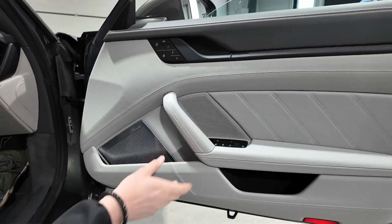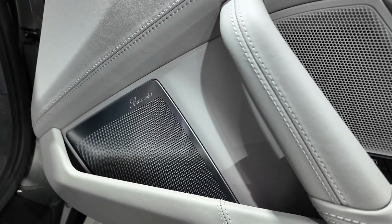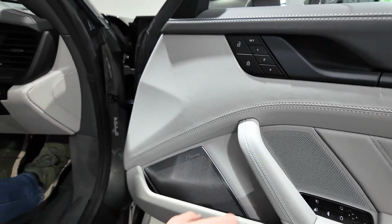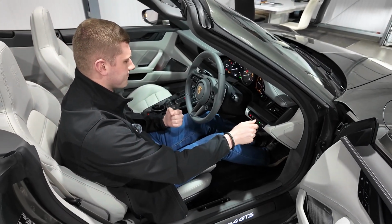And then probably the biggest cost option on the interior, other than the leather package, is the Burmester high-end surround sound system. So you get these beautiful metal speaker grills in the doors, and also tweeters on the tops of the dashboard as well. We've got power folding door mirrors over there. I'll turn the car on and we'll talk through some of the features in front of us.